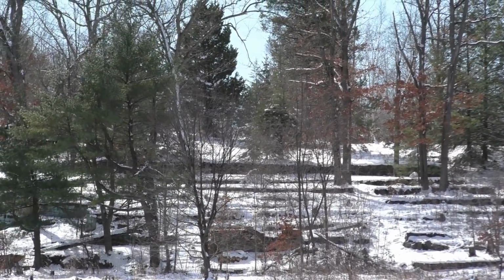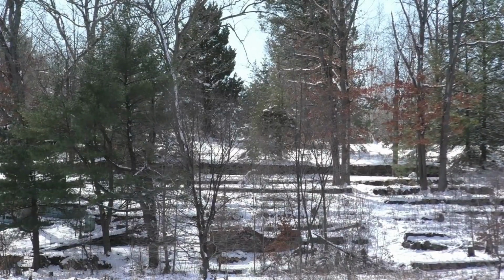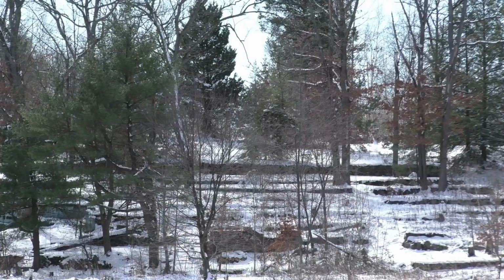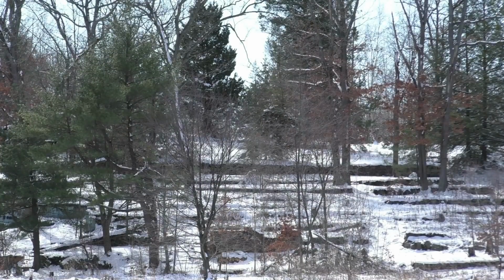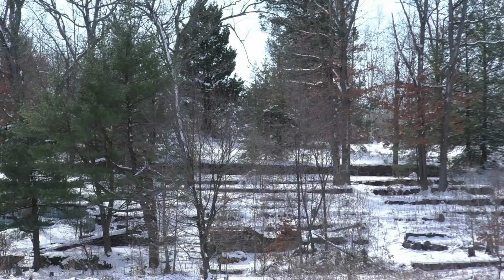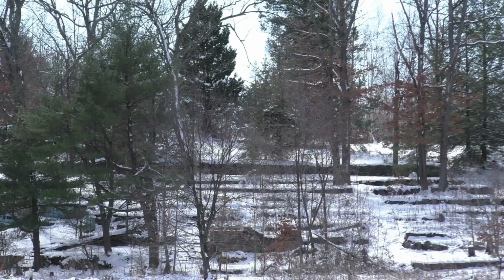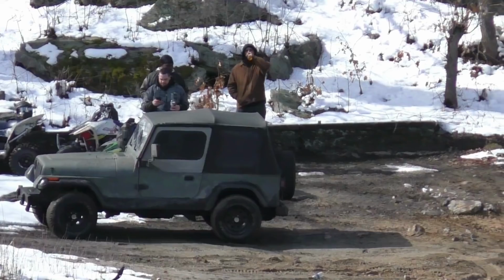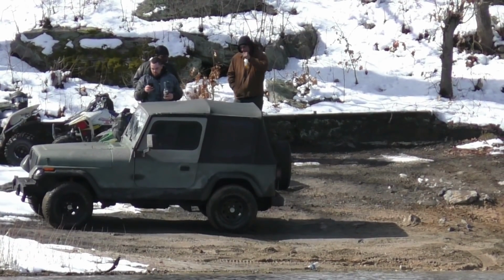You can still see where we're at. Right in the middle, the bottom center of the screen, that's where the stage was. That's the foundation of it. And those are all steps and seating area levels that are going up above it. So we got some people down here today.